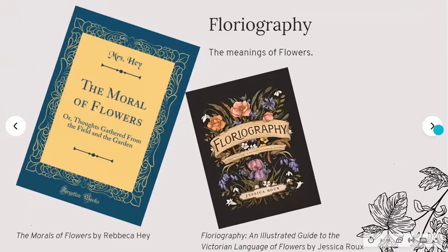Yeah. And the language of flowers does have an official term. We looked up the pronunciation of it just before this. It is Floriography, which makes me think of dancing flowers, which is not necessarily a wrong image, but it's looking at the meaning of flowers and assigning these different meanings, and that there are morals associated with flowers.